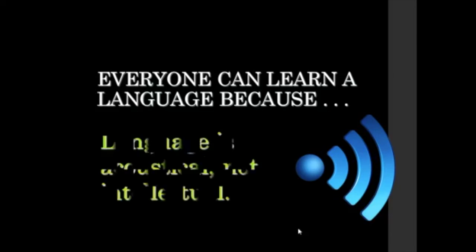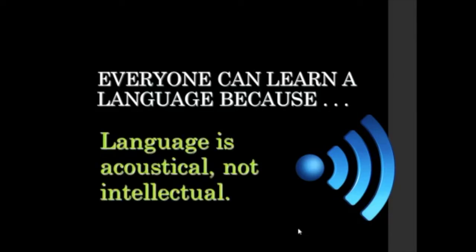Everyone can learn a language because language is acoustical, not intellectual. So the first time I heard this message was quite a few years ago with my mentor, Susan Gross, who pretty much taught me everything I know about CI and that I still use and do today. And when she said this in her session, language is acoustical, not intellectual, it made me realize that, yeah, you don't have to be smart to learn a language.